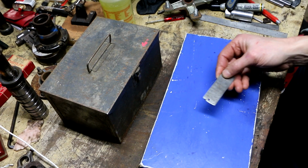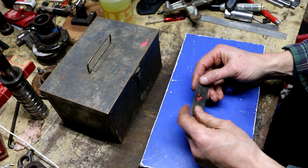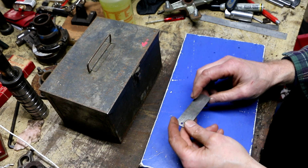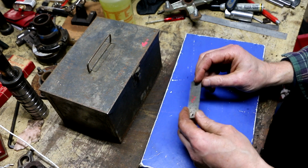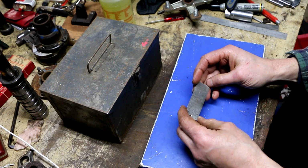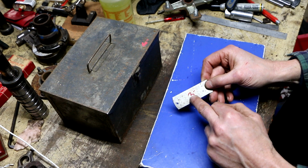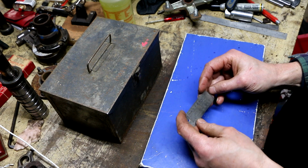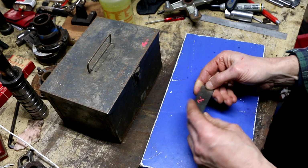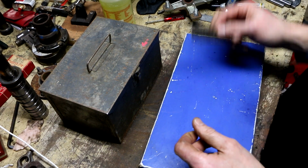Now, Starrett made a version of this, and it's kind of hard to come by. A while back, I had the Starrett one, and I sold it, and it brought quite a bit of money, a surprising amount for what it was. This being a General would probably not be worth as much, but I only paid $3 for it. Unfortunately, I'm probably going to end up having to keep it for myself because I don't think I have one this small. I'll check, but I don't think I have one that goes down this small.